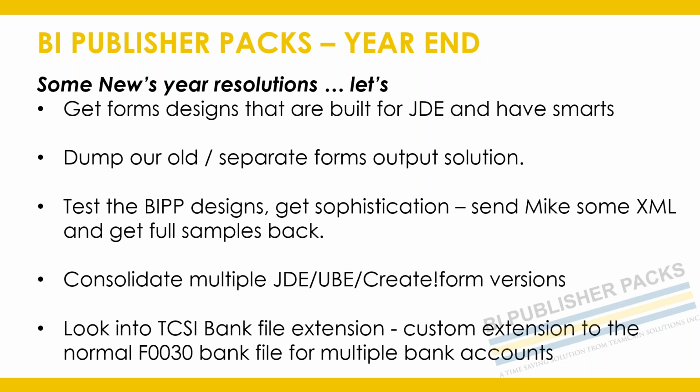So, New Year's resolutions on this side. Let's get forms that are designed and built for JD Edwards and have the smarts that will help us out. Let's dump our old and separate forms output solution. Get with something that's part of the stack that we've got. Let's test out the BIP designs and get some sophistication. So we'll send Mike some of our XML for whatever it is, purchase orders, work orders, AP checks, and get the samples back, see what it looks like out of the box.